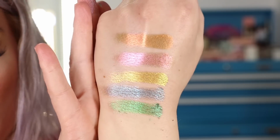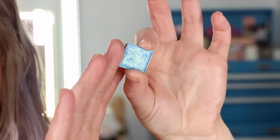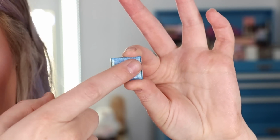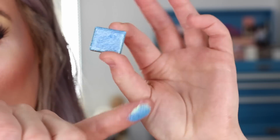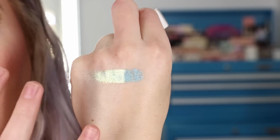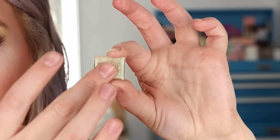So those are the 5 deep iridescent multichromes. These next 22 are from the Glitter Multichrome Bundle, which these are some of my absolutely most used shades. I love them. This is the shade Ciel, C-I-E-L. I mean, can we just? Some of the shifts in these are just wild, man. So this is the shade Chandelier.